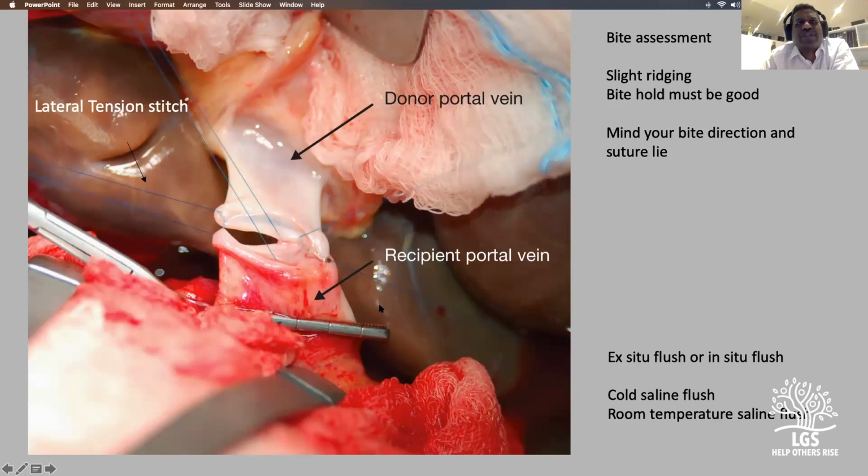We start on the left side. This is the recipient portal vein, the castrated or the pediatric angle pot clamp. You have the lateral tension stitch. This is probably an unnecessary stitch, which you see in the middle. You can see the anastomosis is slightly everted.